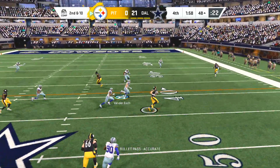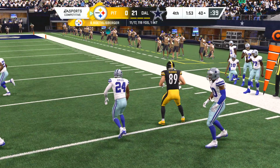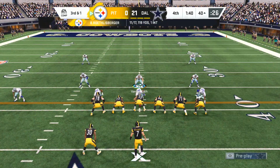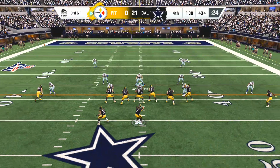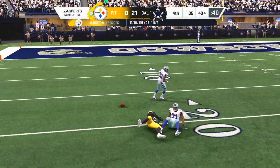Throwing again on second down. Roethlisberger. This one complete. Right side to McDonald. And he'll be brought down, it looks like right at the 40. Now it's Roethlisberger. And that is incomplete.